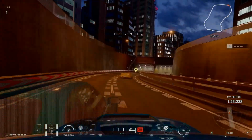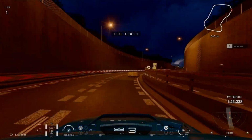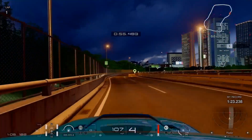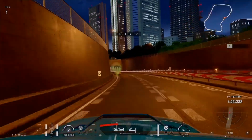Now diving back in at tunnel number 2. Alright, just like that. Good clear opening on the inside, and stay up ahead to enter on the main direction.